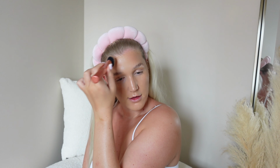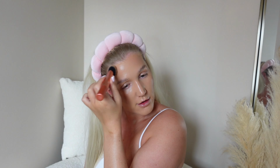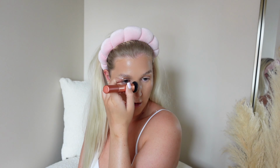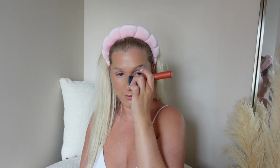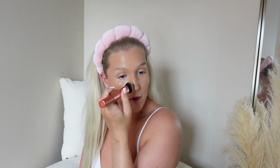And then take it up on the forehead. I think I'm quite lucky with my hairline, but I still like to bronze up the forehead anyway. I feel like it's just standard, isn't it? And then I do the nose. So sometimes I'll do my concealer first, sometimes I'll do my bronzer. Today I'm just doing bronzer because it's a bit easier to blend, I think, when I apply concealer.